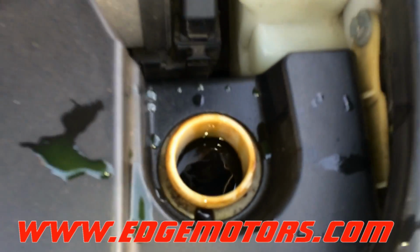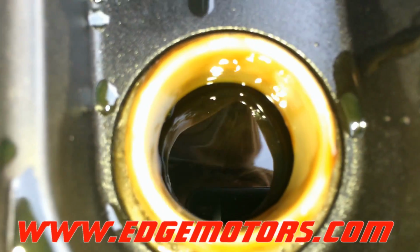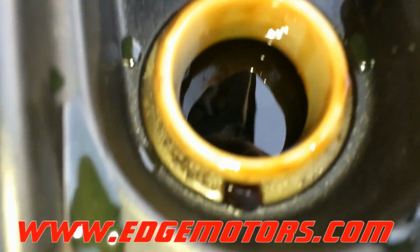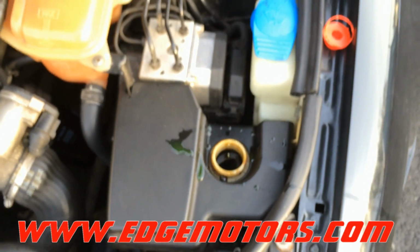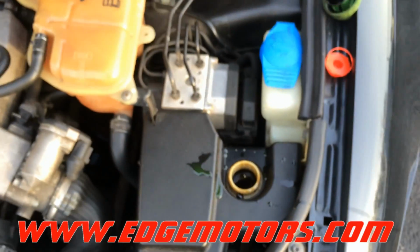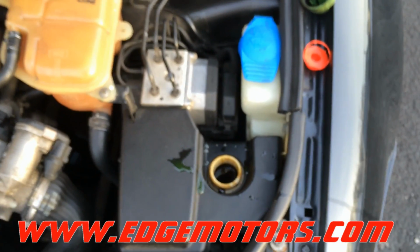I fill the tank one more time. So we got some movement in there, and still not too good. You can see that the old fluid is mixing with the CHF 11S. And I turn the wheel left to right several times. Let it run for a couple more minutes. Suck it out again. Once again, we're gonna be doing that until we see that the fluid that we're sucking out of the tank is clear.